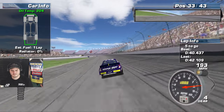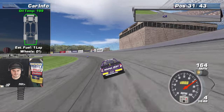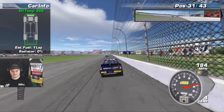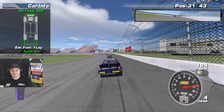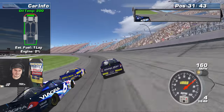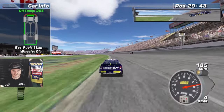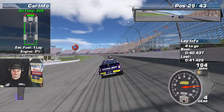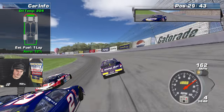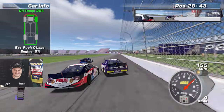Five laps to go. Oh, come on. Still there. Car low. Hey, Mark, don't do anything dumb. All clear. You're low on fuel. See, if I tried to do that move that Rusty just made, I would have. Clear high, car high. Car low.